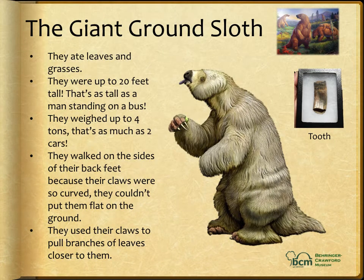The giant ground sloth was another of these very large herbivores. Remember, a herbivore is an animal that eats plants. The favorite food of the giant ground sloth was leaves and grasses. In fact, he had these really curved claws that he could use to pull branches closer to him so he could get his favorite tender leaves.